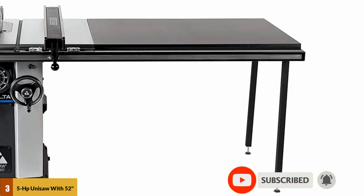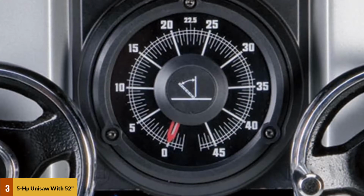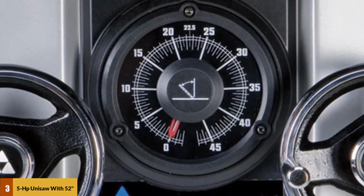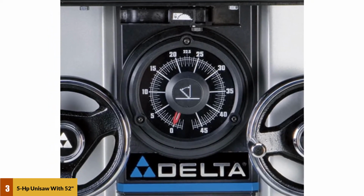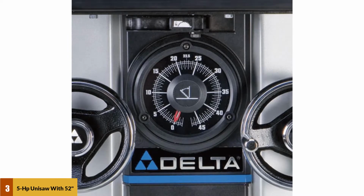The problem that we have with the Delta is the inconsistency. This saw works really well for most people. The problem is that there are lots of people that struggle with delivery, setup, and consistent functioning when it comes to this saw. For the initial investment involved, this thing should work well from day one, and have some dependable customer service standing behind it. Unfortunately, that is just not the case.